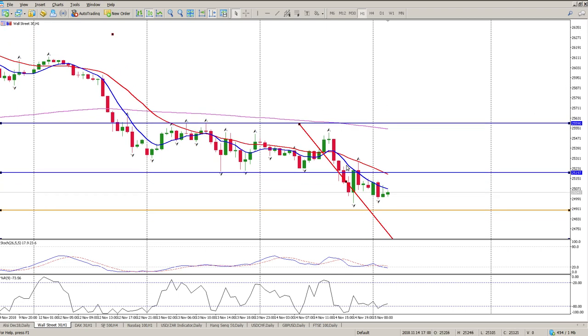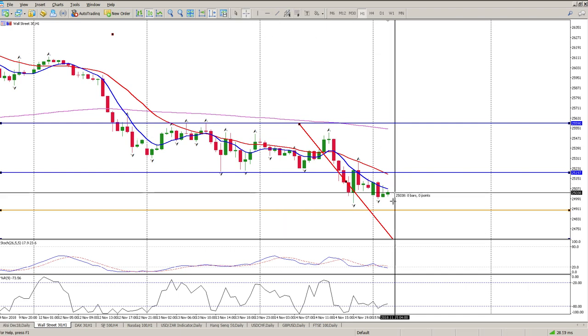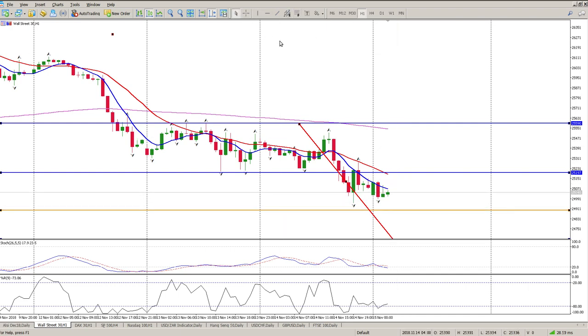This has been a range break to the downside. This level is what I need to watch, 24,900. So I'm not really interested in getting in at this level here. It's only 130 points. So I would like to see a retest of this breakout. Let's get another retest here, and then I move to the downside.